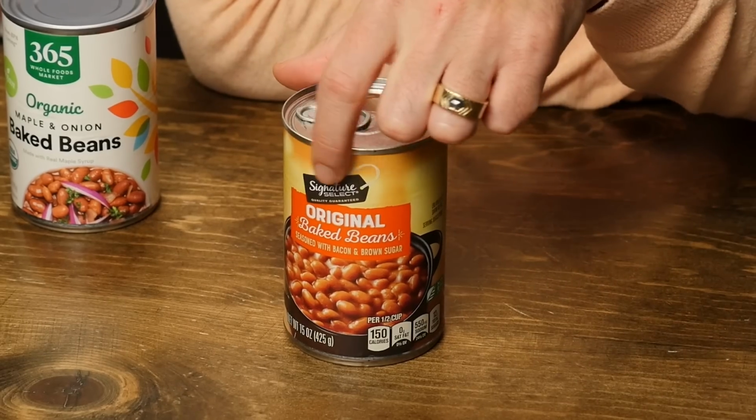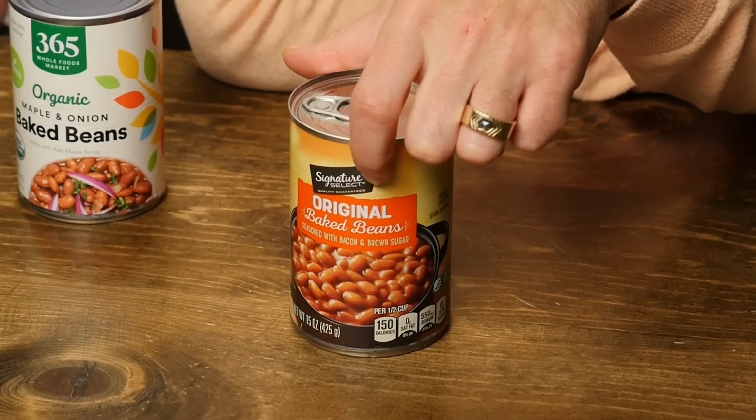Now, what's happening here? Signature Select. Okay. Where is that from? Why is the name of Signature Select so small? Because it's about the beans, man. This is not a well-balanced design. I don't disagree. There's a lot of space up here, and this should have been a lot bigger. Yeah, Bush's is killing it, man. But Signature Select is also cheap.